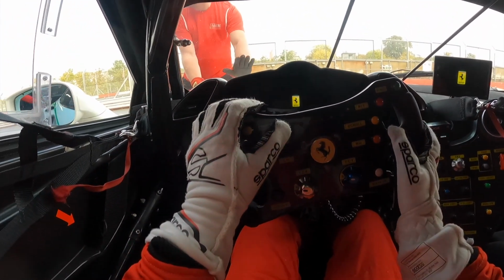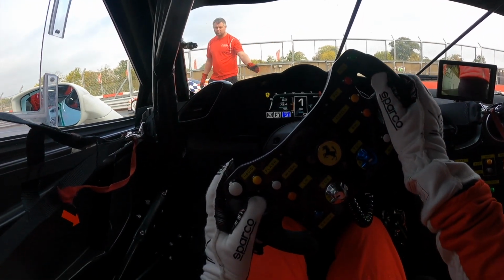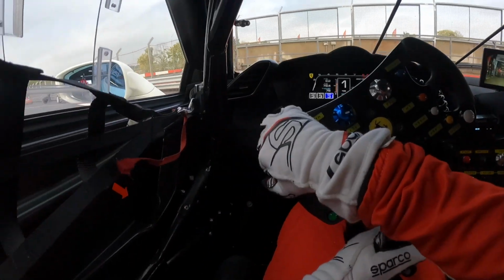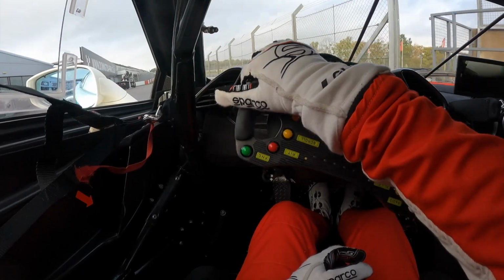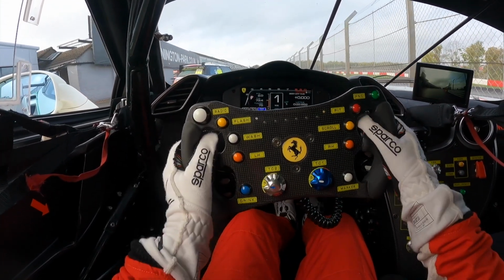Now, it is safe to say that as I was heading out to the track for each of my sessions, being nervous was pretty much the understatement of the century. I'd never driven a car with this much power and weight and also cost to it, so there was a lot to take in through these first couple of days in the car.